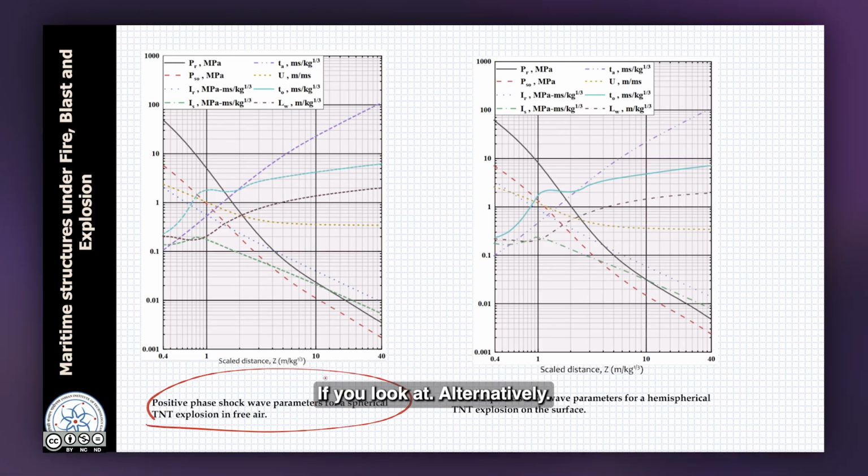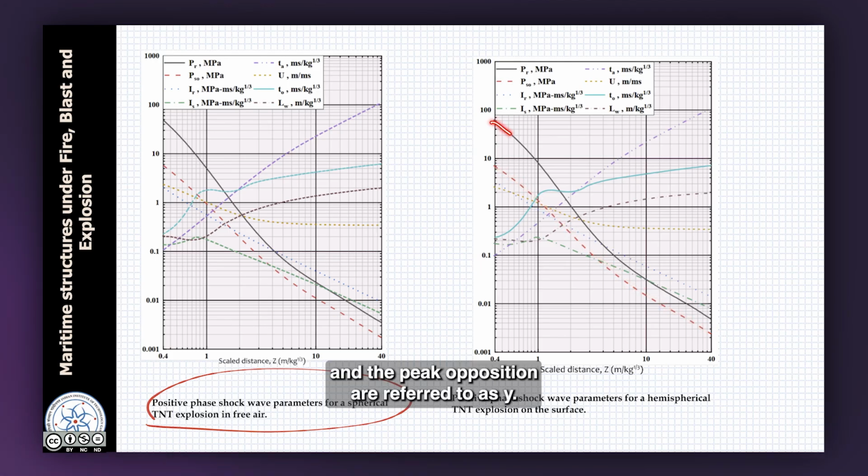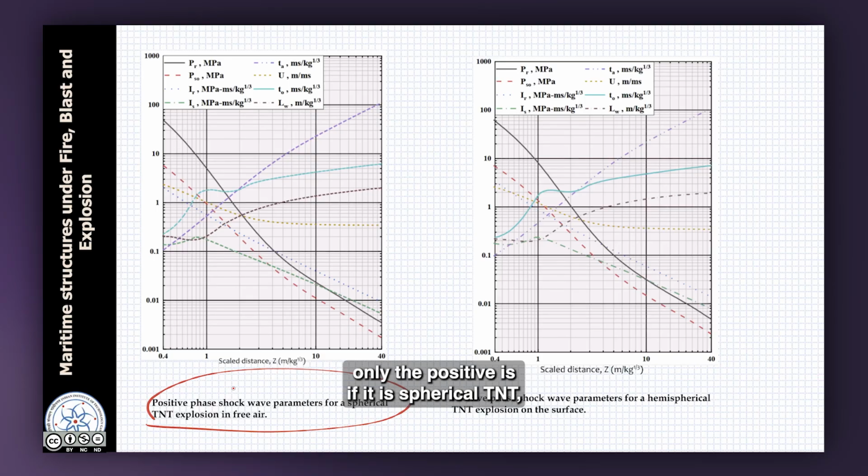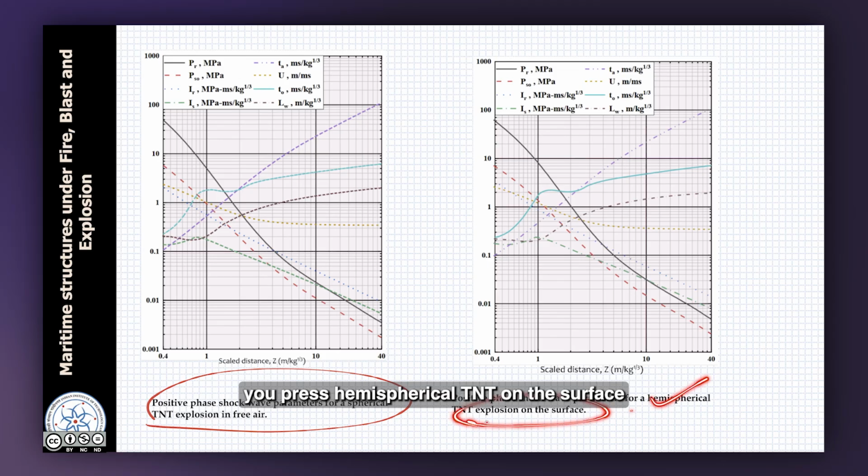If you look alternatively at the positive phase shock wave parameters for hemispherical explosion, then the variation is different for the side on pressure and the peak overpressure or reflected pressure, sorry. Okay. So, these two figures give us the variation of positive phase shock wave. Remember, I am not talking about the negative side, only the positive phase, if it is spherical TNT, if it is hemispherical TNT on the surface, for diffraction type buildings.